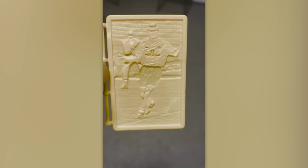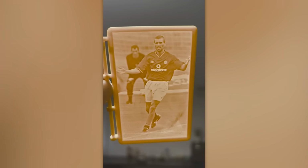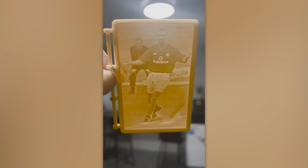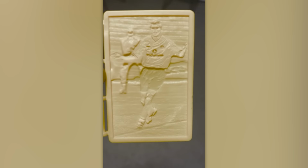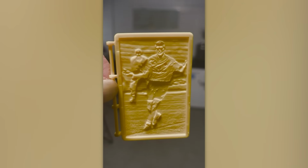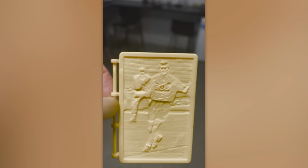Check out how unusual collectible cards used to look. The great thing is, you can create cool 3D images called lithophanes using any regular 3D printer, and they're only visible when you shine a light on them.